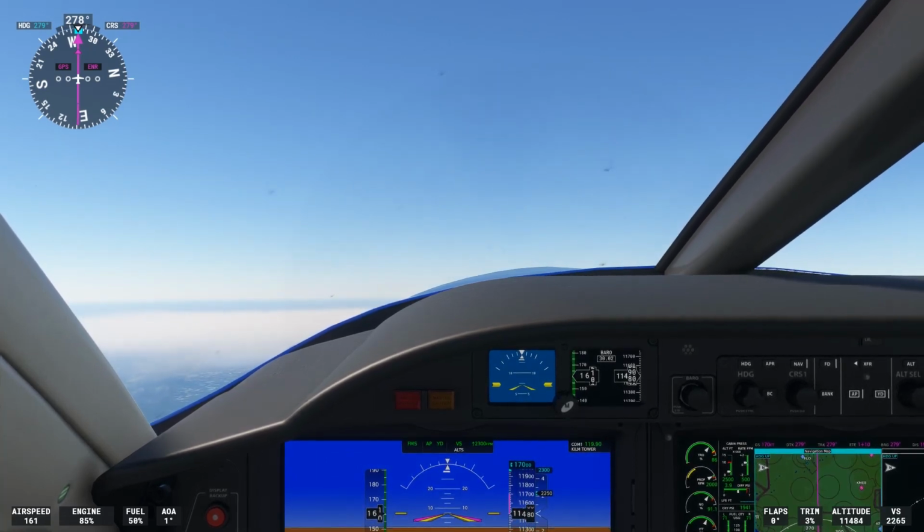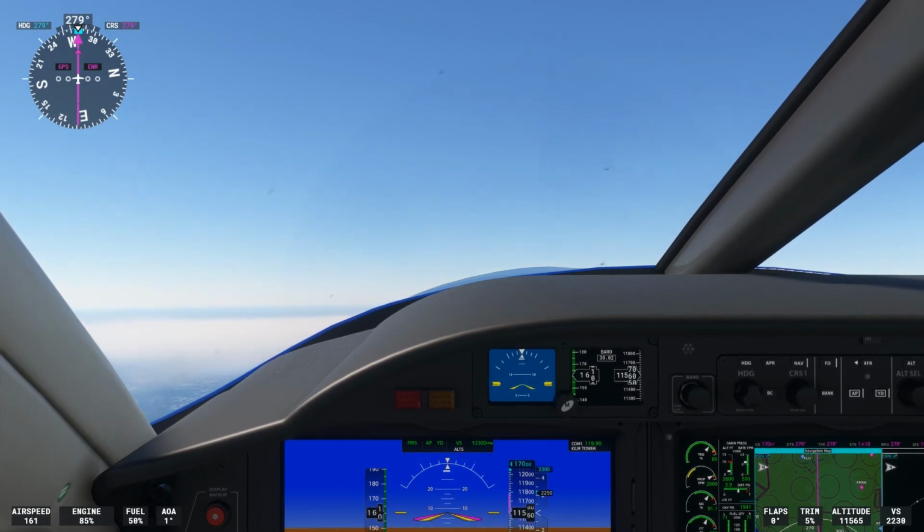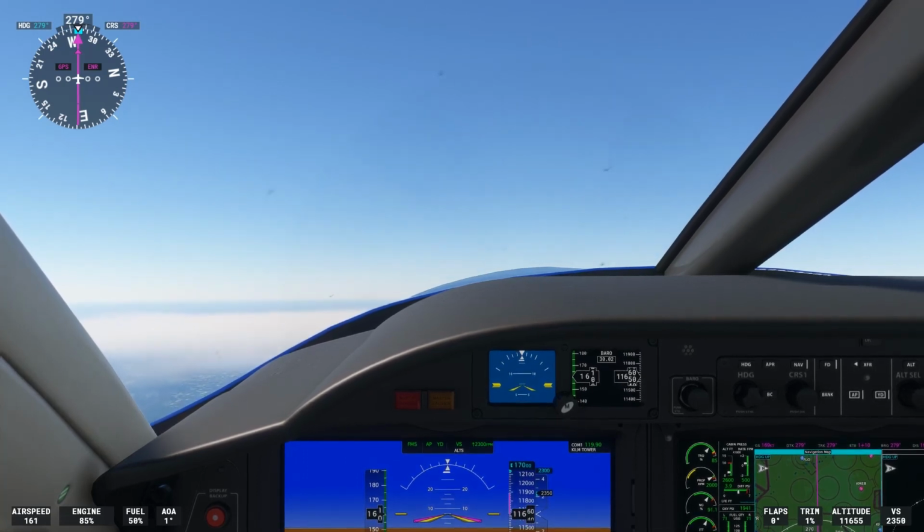But yeah, climbing at 160 knots, coming through 11.5 now.